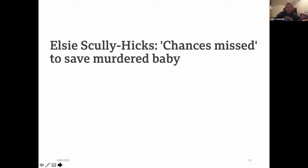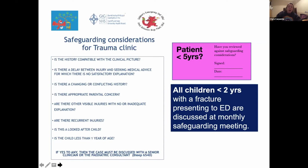And again, it was a really difficult case for us because those fractures looked fairly innocuous, but they were multi-level. And it should highlight to you that even in the presence of multiple fractures that look innocuous, you should probably ask yourself, is this a safeguarding issue? I also want you to take away, what do you do to protect yourself and your junior staff within your vulnerable areas? So within your elective clinic, your school clinics, and your trauma clinic, to actually pick up safeguarding issues.